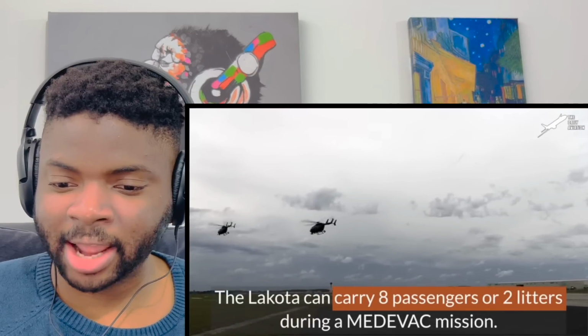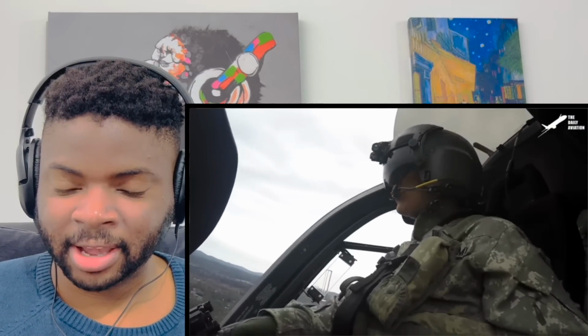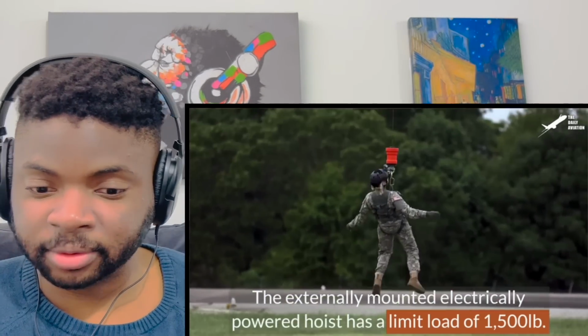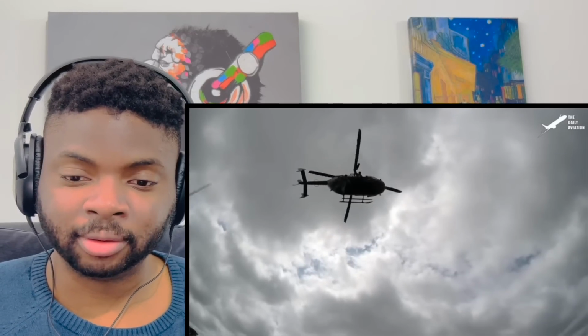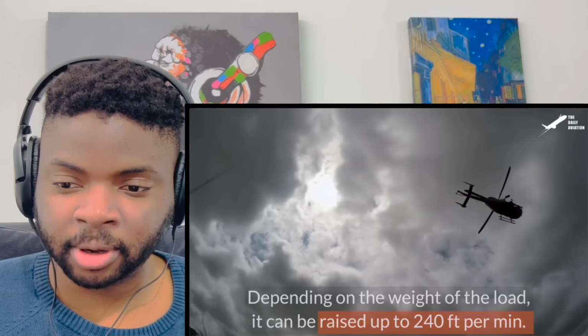The Lakota can carry 8 passengers or 2 litters during a medevac evacuation. 1,500 pounds. Not bad. That's like 6 large people. Like 6 very large people it can lift up. Depending on the weight of the load, it can be raised up to 240 feet per minute.